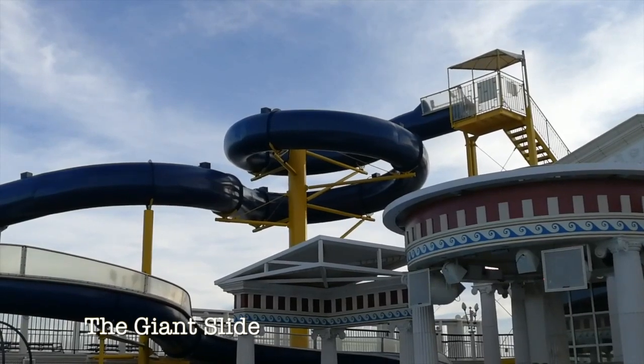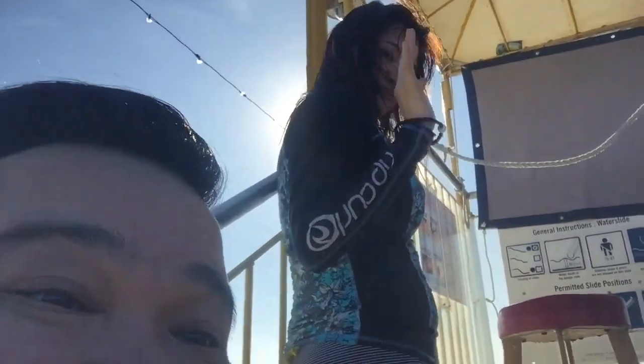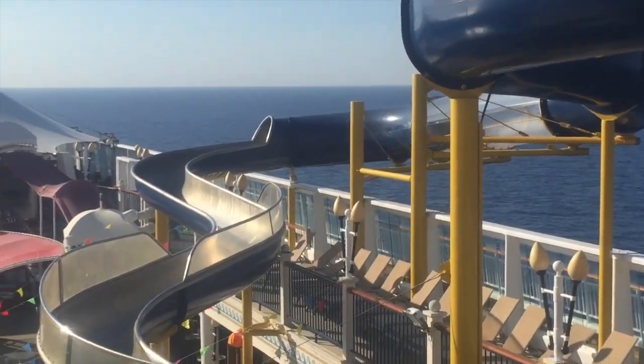I am going up on that slide. Alright, so we are near the top of the stairs and then we are going to go down this awesome slide. Mauna si Princess. And then, last but not the least, me. So, good luck, my friend. See you on the other side.